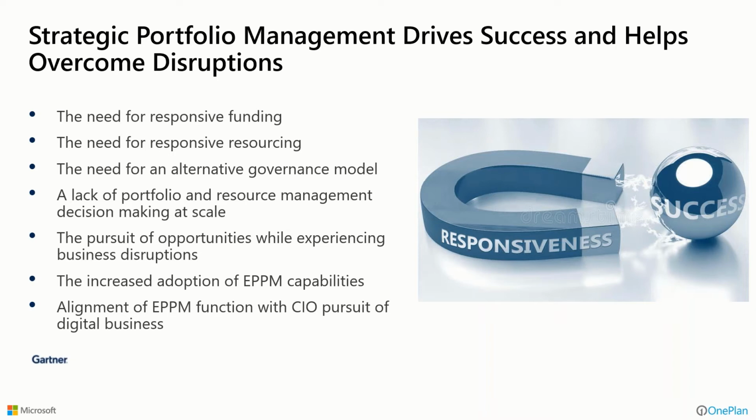So strategic portfolio management really drives success and helps overcome disruptions. And per the Gartner Group, it really is responding to a need for responsive funding, meaning getting our funding and our investments where they belong, commensurate to the priorities of the organization, and also getting the right resources on the higher priority things as well. And also the need for an alternative governance model that factors in all these different dimensions that we talked about in SPM, not just the projects themselves and maybe the individual ROI of a project. And the lack of portfolio and resource management decision-making at scale, broadly across an organization enterprise-wide, is something that SPM is also meant to address.